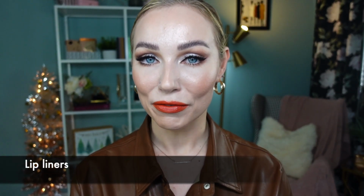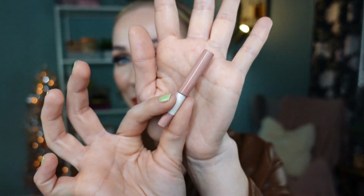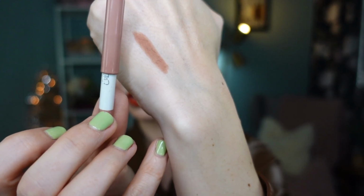Last but not least, I want to share my affordable lip liners with you that I have really loved this year. If I show you this, would you guys doubt that this was my favorite the entire year? This is a ColourPop lippy pencil in the shade BFF. This is just such a beautiful neutral color. I think I need a refill. It is a very lovely pigmented formula. It applies very easily on your lips. Also has a very nice wearability.